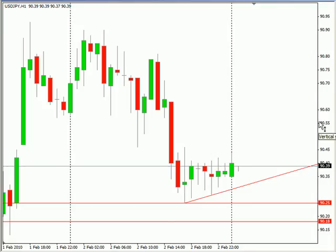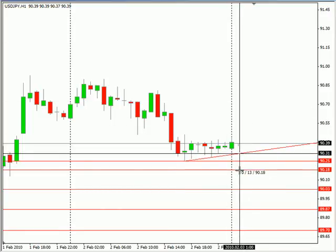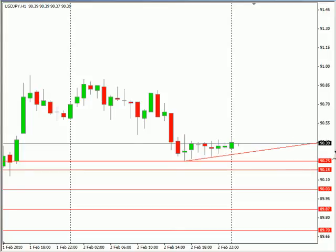Let's see if we can adjust the chart a little bit. And you could just follow this on down. We got 5 pips there, another 13 there, 28 total, 44 total, and then down to 60. Those are the key areas of support along the way. We have 90.25, 90.18, 90.03. Be careful of the 90.00 level. Could get a bounce back at that point. But then take a look at the 89.87 and the 89.70 mark.